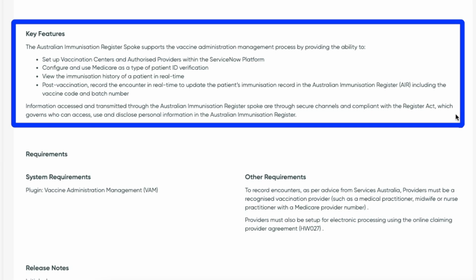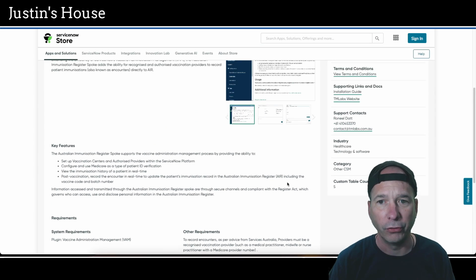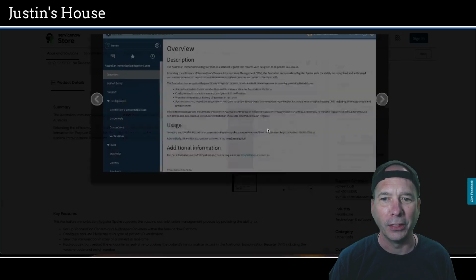Information accessed and transmitted through the Australian AIR Spoke are through secure channels and compliant with the Register Act, which governs who can access, use, and disclose personal information in the Australian Immunisation Record, or Register. Man, said that 3 times and still screwed it up.